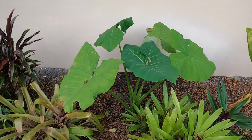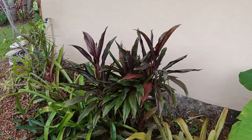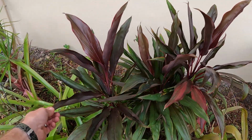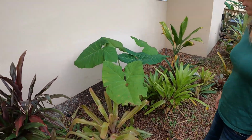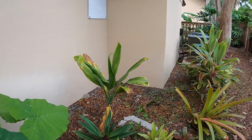Another one we got on the side of the road. We got all this on the side of the road. This is some other kind of tea plant. I thought it was a red sister at first, but it's not. It's like a combo between them. It's the only one that I have like that. And there's another green tea plant, a Hawaiian green tea plant, right there.